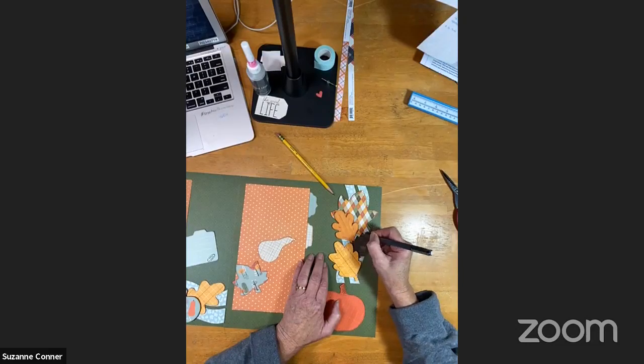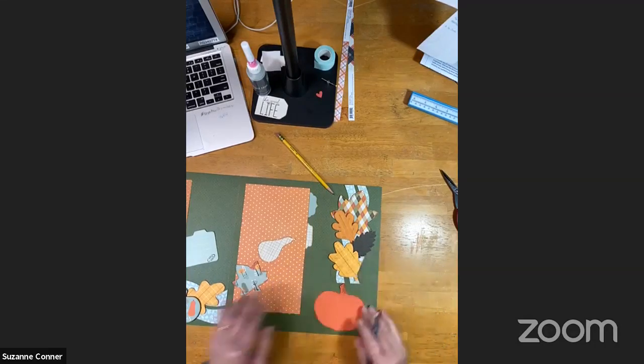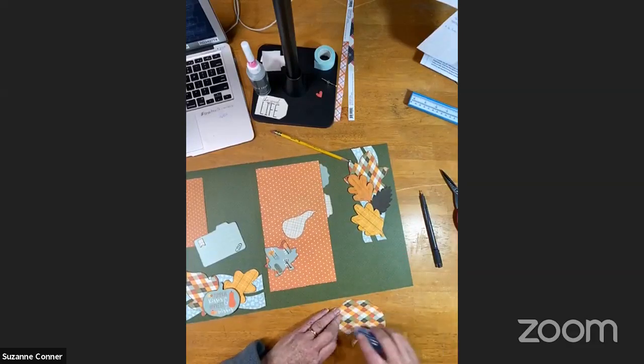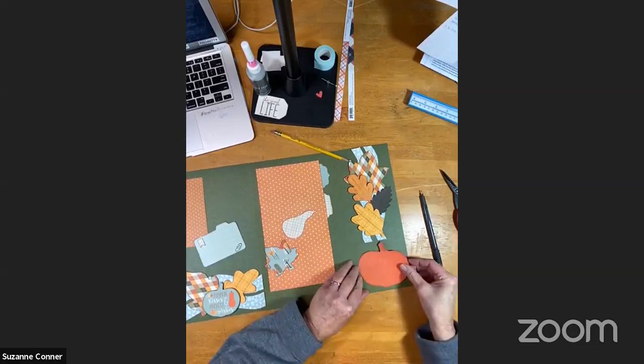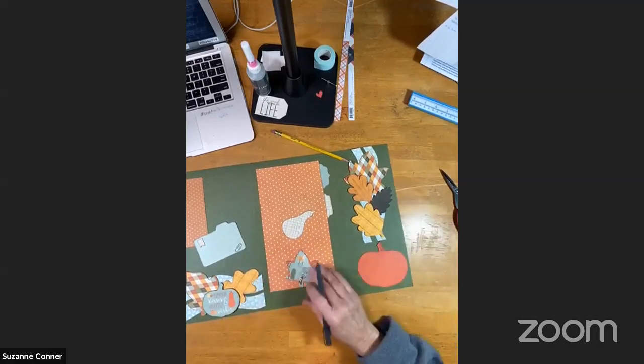Pine cone would be a bugger, wouldn't he? Okay, let's put this down. Make the pumpkin. I'm going to make him flat because I might do a little building around him.